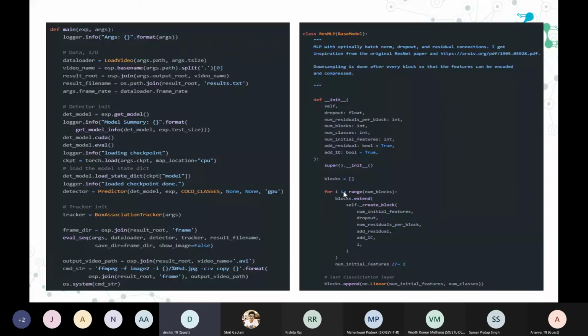This is simply an overview of the model architectures. Nothing to go in depth over here.